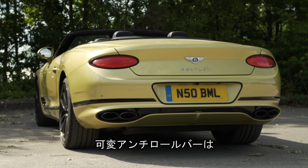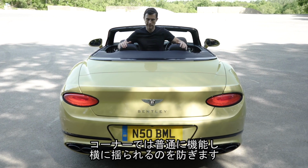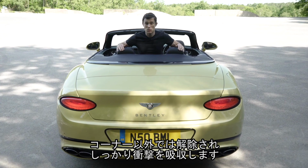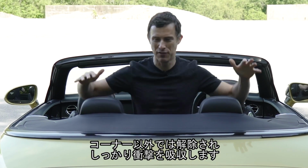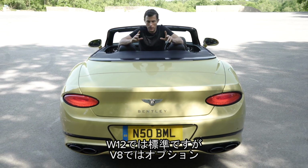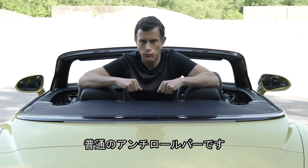You can get the car with active anti-roll bars. So when you go around a corner, they work like a normal anti-roll bar. So they stop you from rocking from side to side to keep the car nice and flat. But then they disengage when you're just going along a straight road, so that if you go over bumps, you can float up and down over them. And then when you go around a corner again, look, there you go, you're flat again. Now that's standard on the W12, though. It is an option on the V8. The V8 just normally gets hollow anti-roll bars.